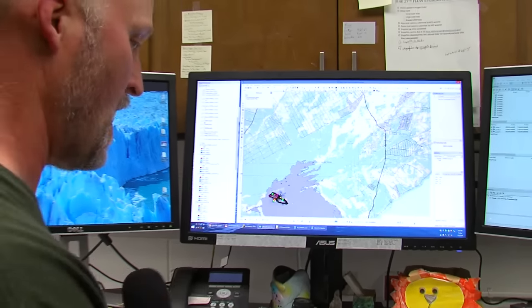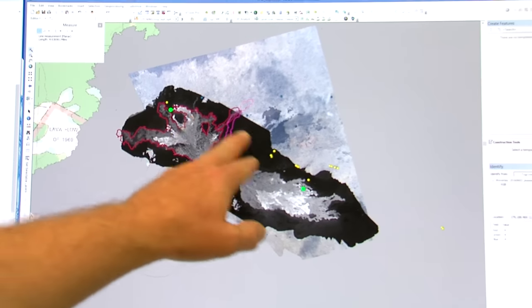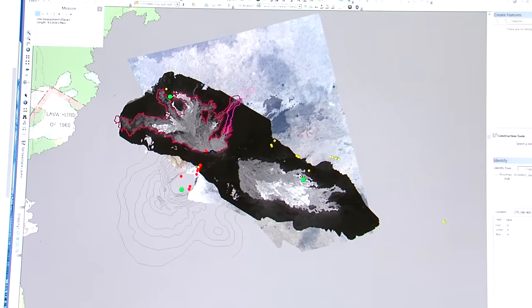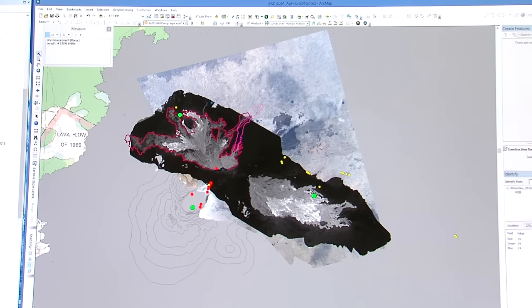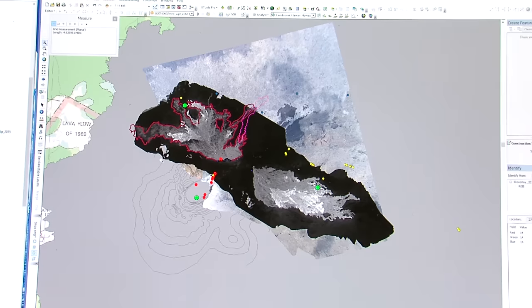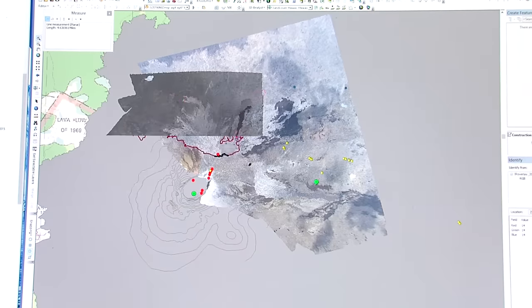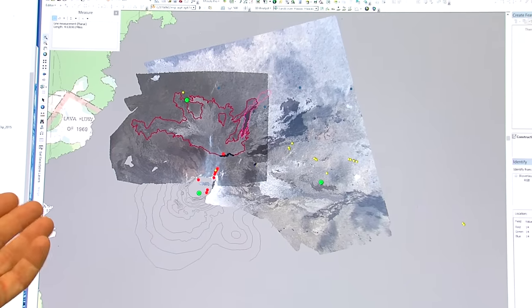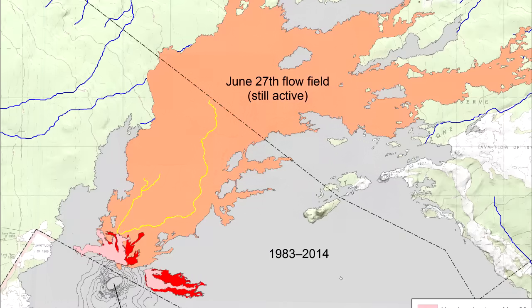So on this map, if I zoom in, you can see a couple of things. One is in the foreground. This is a thermal image made from our overflight, which shows the heat from the lava flows. And then we can simply trace around the heat to actually generate a map. By the same token, I also have images that I create from the actual cameras that do the same thing. So we use these overlaid images to create the maps that are displayed on our website.